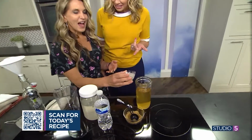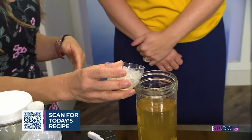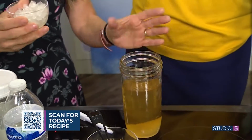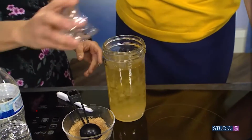Is that dumb? Somebody started growing it with bacteria. Okay. Yeah, somebody very smart. Okay, all right, so it's a science lab thing. Okay, so once you have your sugar dissolved in your water, you're just gonna add your grains.